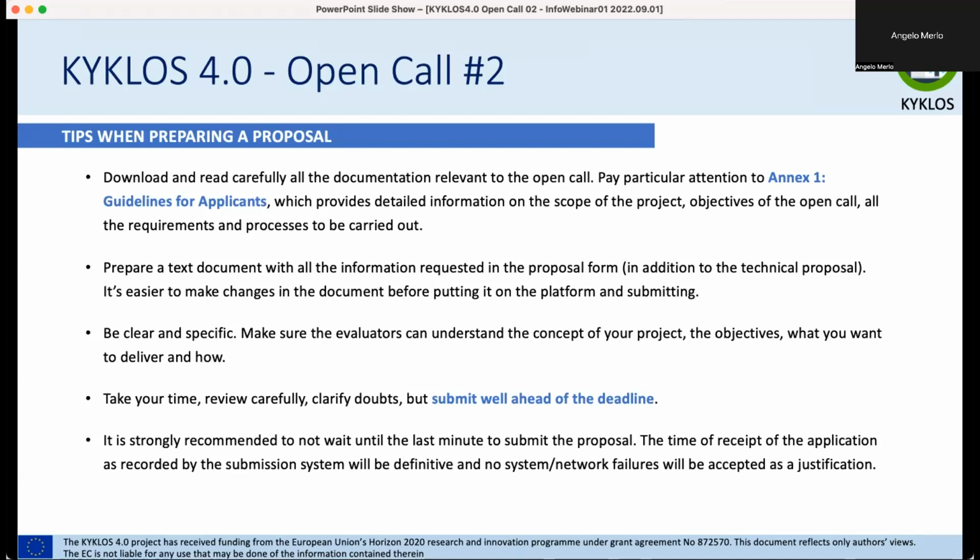Again, as Angelo mentioned before, and we're linking here to the proposal: be clear, be specific, and ambition is always welcome. Make sure that the evaluators can understand the concept of your project, the objectives, what you want to deliver, the degree of innovation, the sustainability of your solution, and so forth. So take your time, review carefully, clarify doubts, and submit well ahead of the deadline.